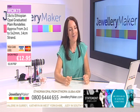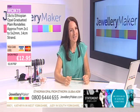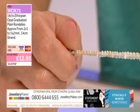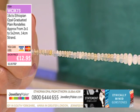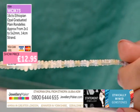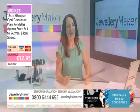Are you a spender or are you a saver? Are you going to spend that £7 on something else? Maybe you can put it towards your opal strand later on. Maybe, or something else. Maybe the next kit. Oh, you should see the next kit as well. You're gonna love that one.